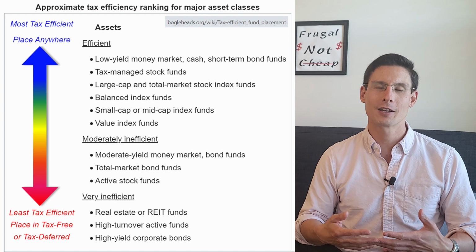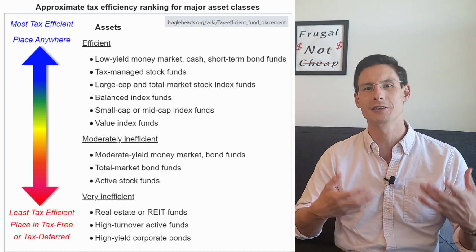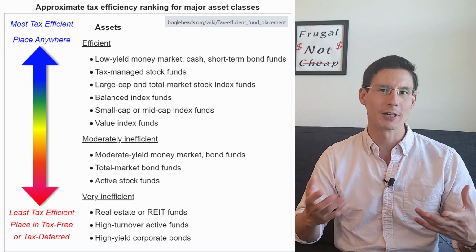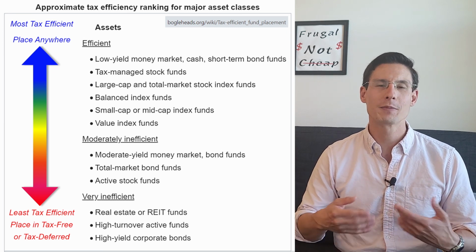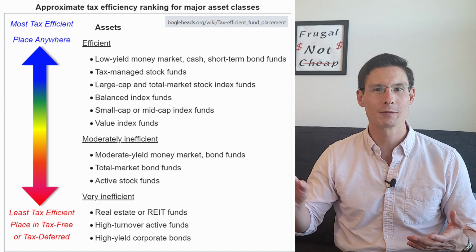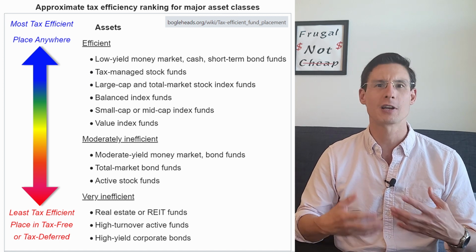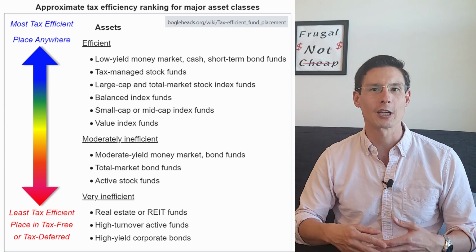After having done that, then we've got moderately tax inefficient ones where we could gain some tax advantage, but it's maybe not as critical. This would include money market and bond funds that have more medium or moderate yields, and maybe actively managed stock funds that don't have as high turnover as the ones we were talking about before.